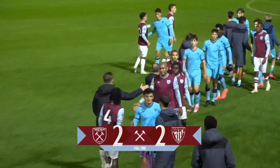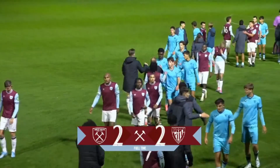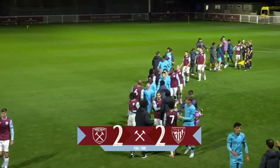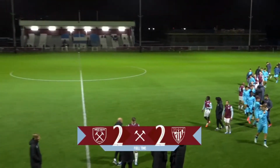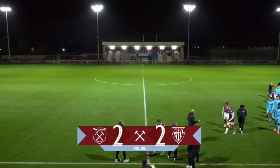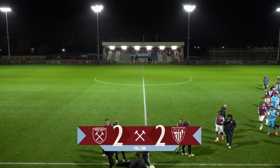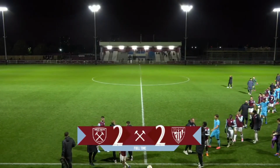They'll have to take it given the opening 14 minutes. We'll go over the goals in just a second. West Ham, I think, still frustrated though, as they would have really tried to see this as a game to really push on now in the Premier League International Cup. It does mean Bilbao stay 4th, West Ham stay 5th. Both sides having 2 games played, 2 2-2 draws.